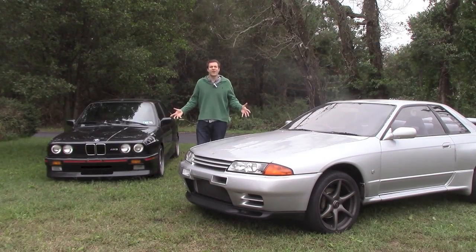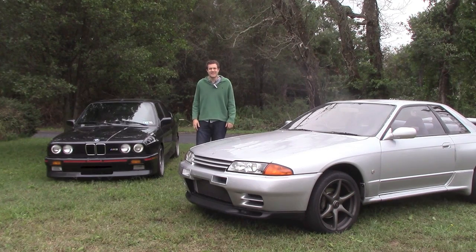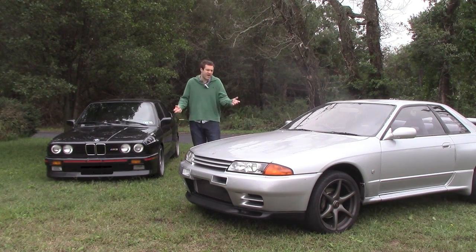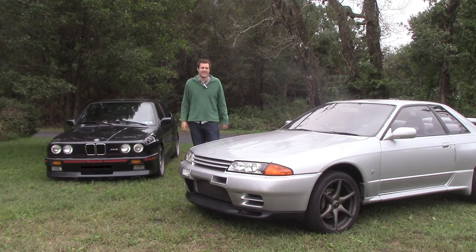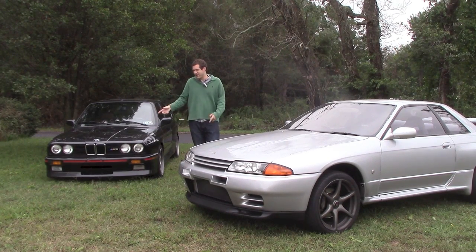But comparing these cars is like comparing your grandfathers. They're both getting up there in years, and they're both a little old-fashioned, and they both smell a little differently than you're used to, but you love them both equally. Can I drive the BMW again?